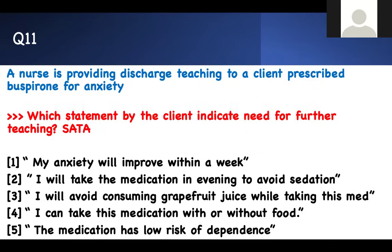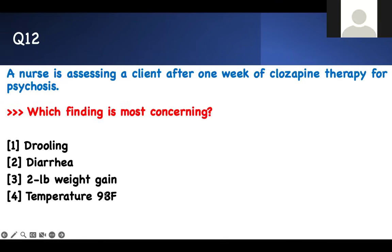3 is fine. Avoid grapefruit juice. 4, I will take this medication without food. It's good. You don't need to take it with food. So that's fine. And 5 is okay, low risk. Therefore, 1 and 2 are your right answer. That's everything you need to know about Bupropion.